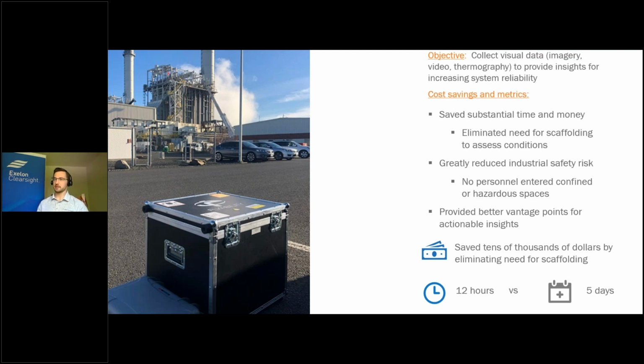welds around the stack. We identified some issues in the damper section, which would have been very, very difficult to access if not for the drone. So all in all, we completed this inspection of Unit 1 in the foreground of this picture within 12 hours instead of 5 days to do it without our services.